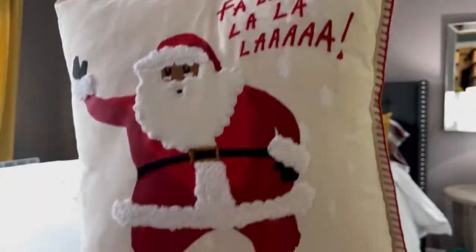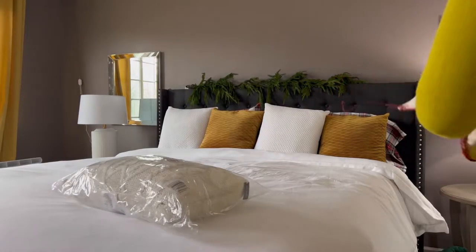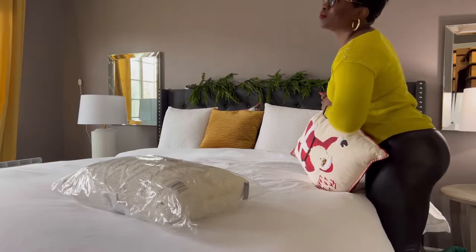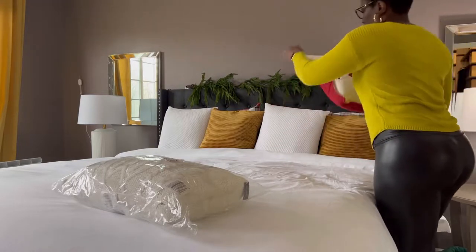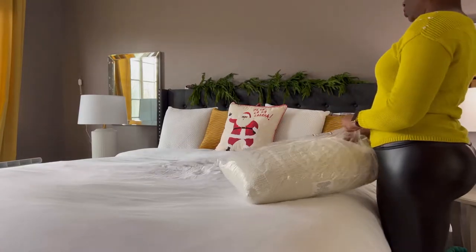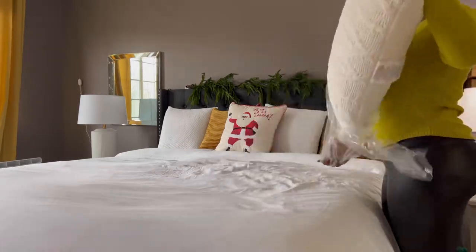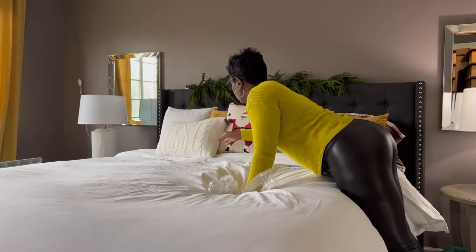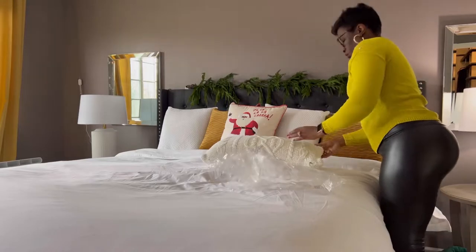And of course, I had to use my Blanta pillow because I got him last year at Target and I loved him. I have two lumbar pillows. The one you see here in the plastic is one I got from Target. And I should have gotten another one to put on the opposite side of the Santa pillow. I still might go back and get it, but for now, it'll do what I needed to do.